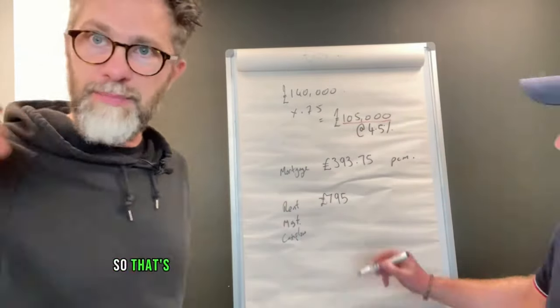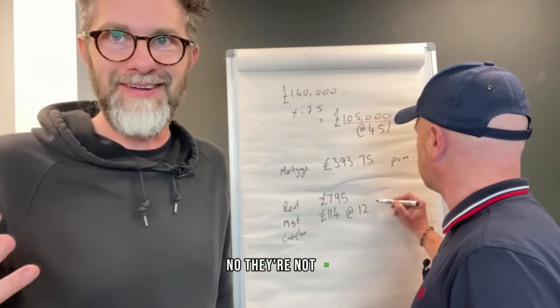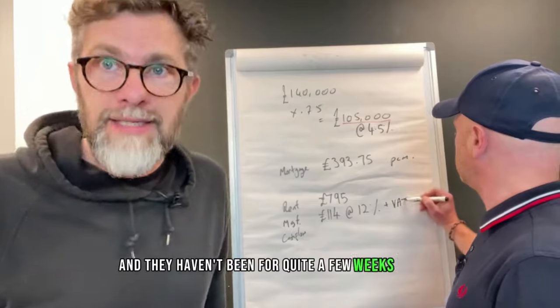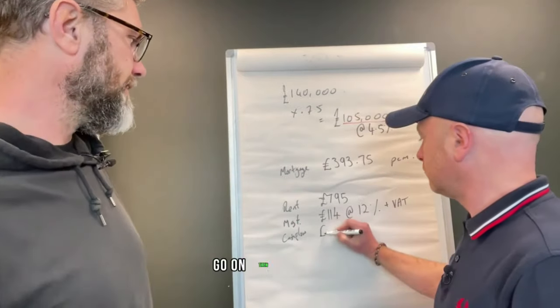So that's a big misunderstanding in lots of landlords' minds at the moment. If you ask the average landlord on the street, they say, aren't mortgages 7%? No, they're not. And they haven't been for quite a few weeks, months, 2 months. Things have turned a while ago, and you need to have tweaked that one out. So here we go, here's the number. Go on then. There we are.